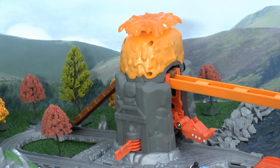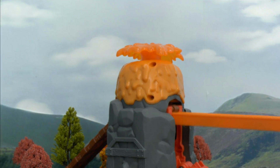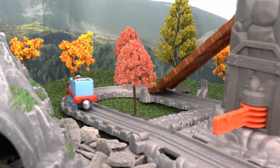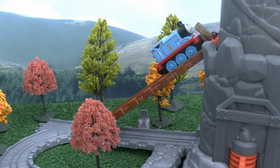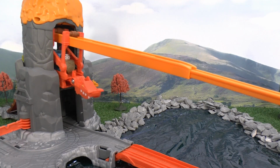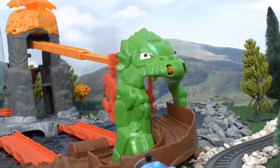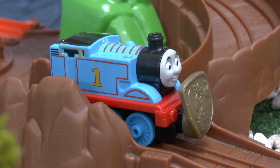"Wow," said the mini-me. Unfortunately, as he got closer, the volcano started to erupt, and the quickest way out was on the zip wire, which started inside the volcano itself. "That was fun," said the mini-me, but he was also relieved to be back on Misty Island.